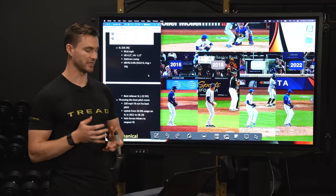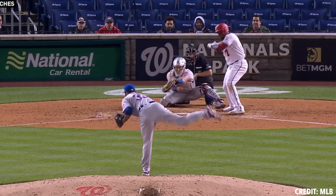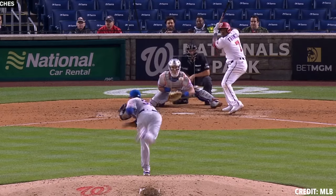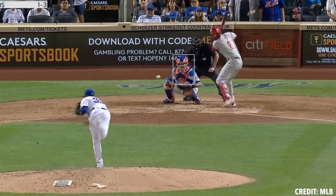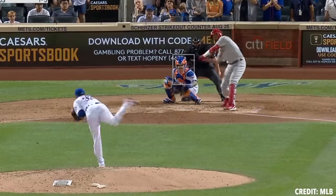Now it's worth noting in isolation, right? If he only threw sliders and he didn't have this 100 mile an hour fastball in his back pocket, hitters could start to cheat the slider a little bit. They wouldn't have to respect it as much. So it's worth noting that even though he's throwing this pitch a majority of the time, just having that velo available to him, having the fastball available to him, is going to force hitters to respect that slider a lot more.